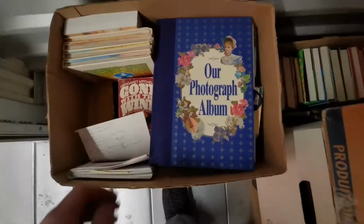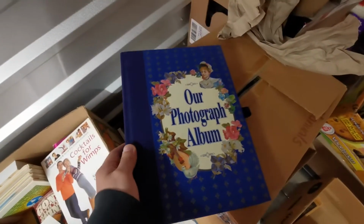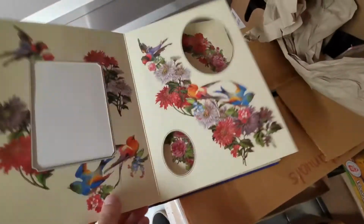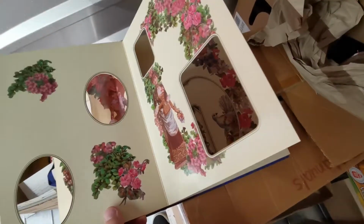I found this old photography book, Our Photograph Album. It was someone's old photograph album. Thankfully, there was no photos in it, but it was pretty interesting. It looked kind of old, and I don't know, it just interests me. I don't know why I looked through it. I'm wasting your time. Let's move on.